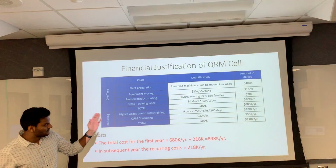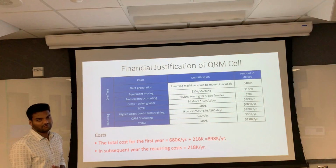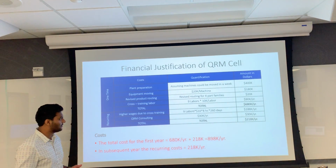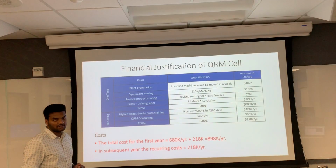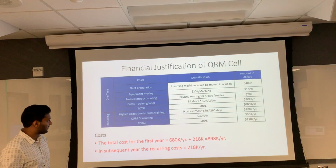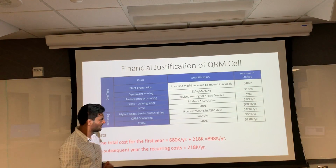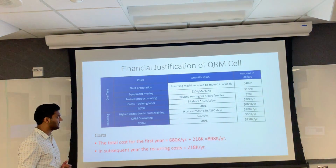Considering that, we came up with a figure of $400,000. For moving the equipment, we have a value of $20,000 per machine, which comes up to $180,000. Revised product routing for the 4 part families is $20,000. For cross-training of labor, we have 9 laborers, and for each one we consider a one-time amount of $10,000 per laborer, which comes up to $90,000.